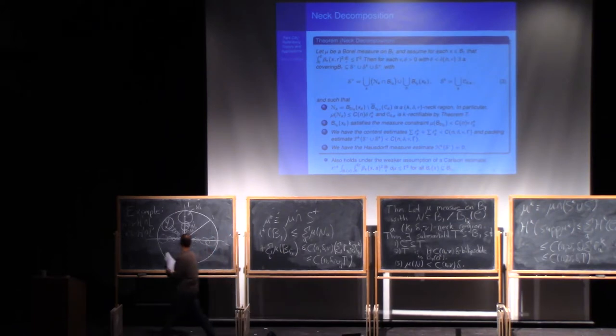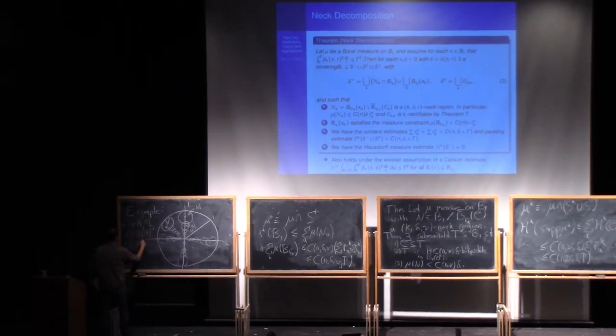So if I wanted to just be annoying, I could have easily added a delta plus an H2 here, plus a huge number, maybe alpha naught, as big as I want, times a Dirac delta at the origin, for instance, and this would still be a decomposition for this measure, which would still satisfy the same conditions.